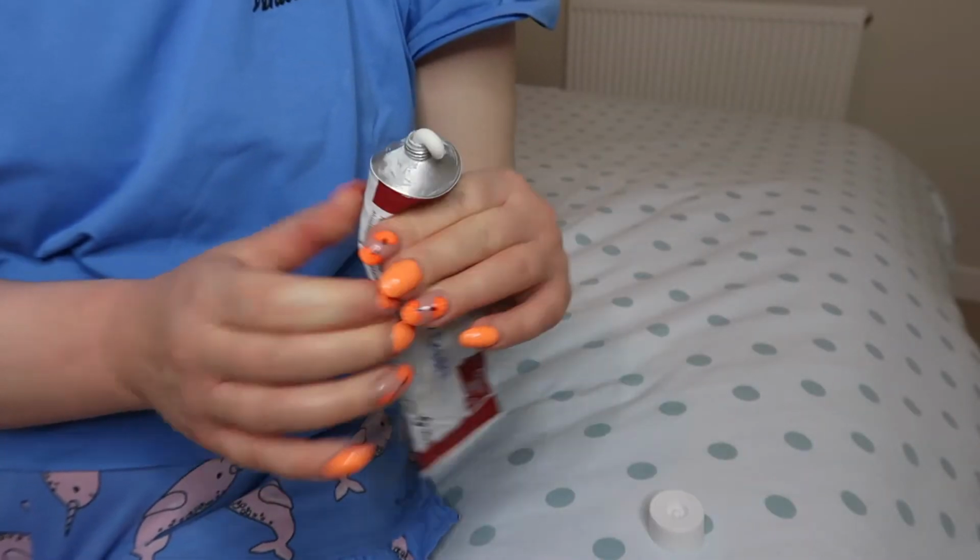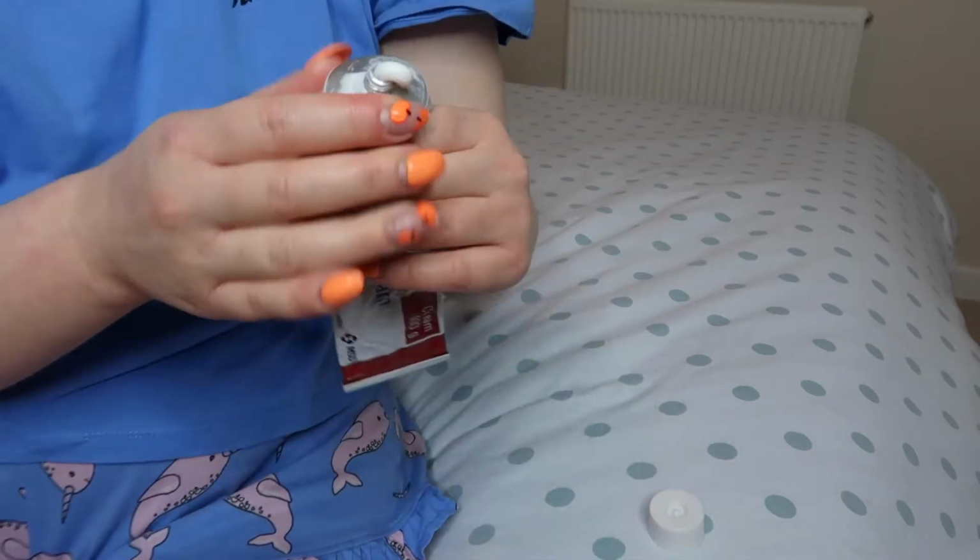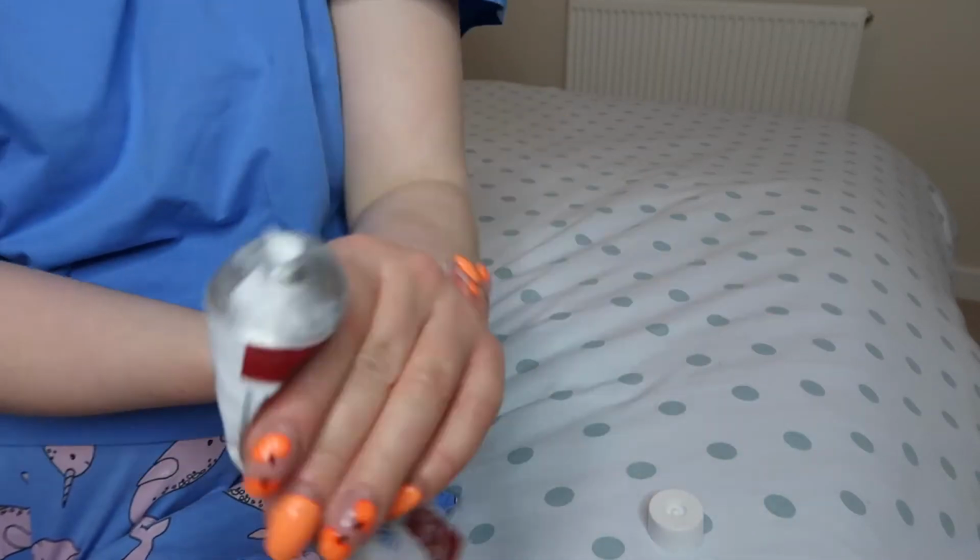So I use the Mometasone Furoate, I've learned how to say it, and again put it on your affected areas. For me, that's the creases in my elbows, round about my wrists, and my ankles as well. Again, leave it on for a little bit for it to soak in as much as it can.